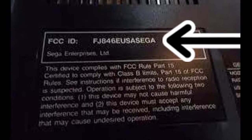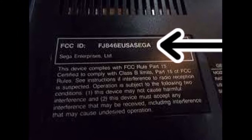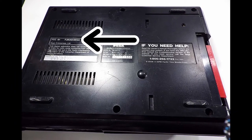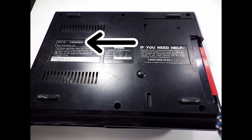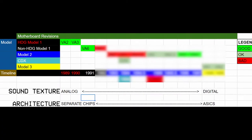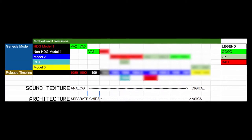The earliest models in the US have the ID FJ846E USA Sega. They boot straight into the game, and they use Virginians 2 and 3, the only major difference between them being the brand of CPU found inside. After 1992, the ID was shortened to just FJ8 USA Sega, and a licensing screen was added thanks to a court battle with Accolade. These will have Virginian 6s, but are rare to find in this configuration. These three revisions are considered to be the best among Genesis purists, and early games programmed with this specific hardware in mind.